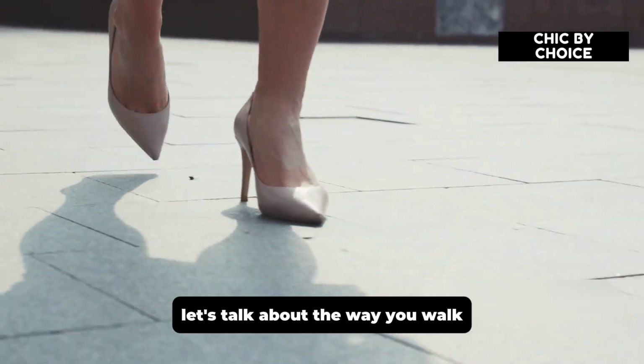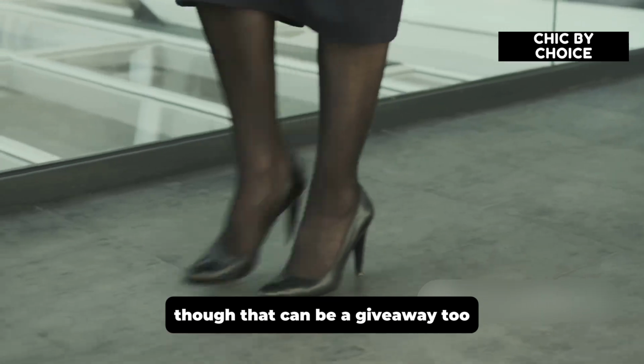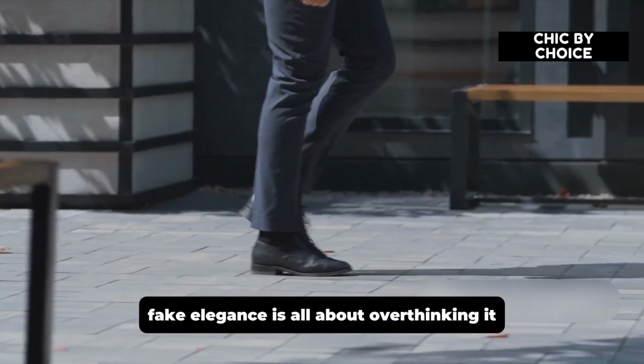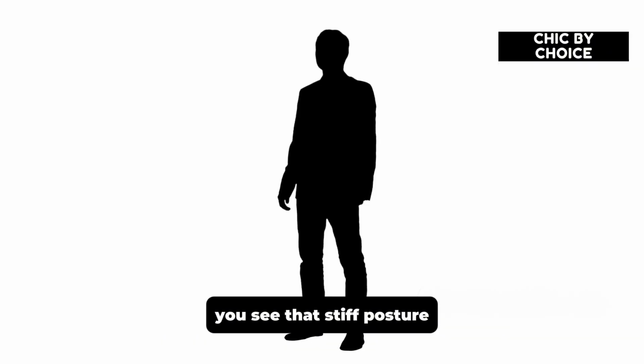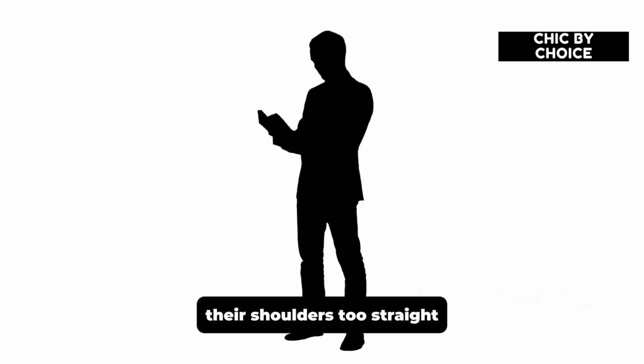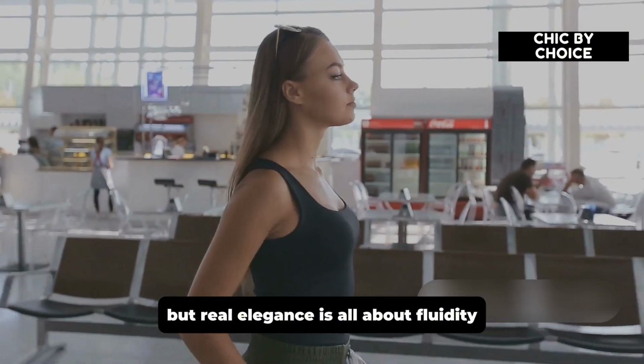Let's talk about the way you walk. I'm not talking about just the heels clicking on the floor, though that can be a giveaway too, but about how you move as a whole. Fake elegance is all about overthinking it. You see that stiff posture, the way their arms are held rigid, their shoulders too straight. It's like they're afraid to look too relaxed. But real elegance is all about fluidity.